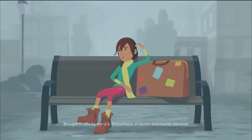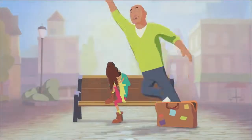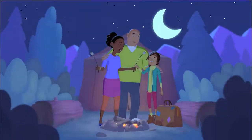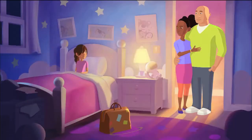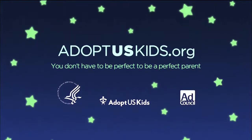When I was in foster care, I never knew when I would have to move, so I always had my suitcase ready to go. Then one day, I was adopted. My new parents opened their hearts and home to me. My parents cook my favorite breakfast for me every morning. My parents take me on trips I never thought I would go on. They gave me a home and an even better reason to use that suitcase. My parents aren't perfect, but they're perfect for me.